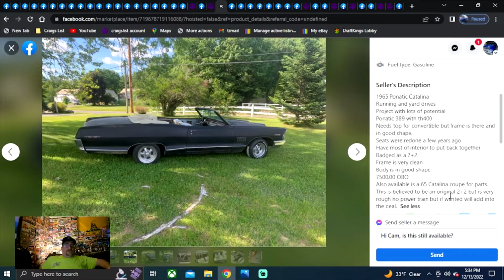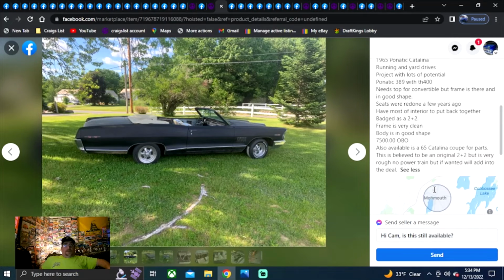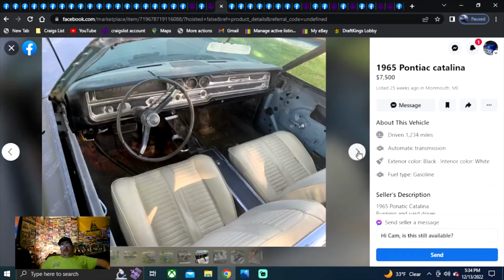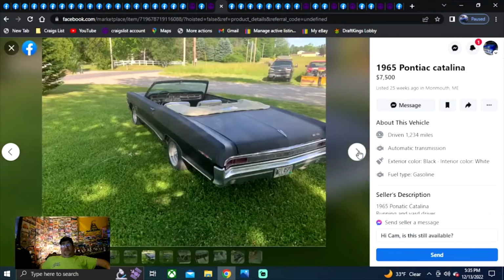Also available is a 65 Catalina Coupe for parts. Believed to be an original 2+2, very rough powertrain. But if you want it, he'll add it to the deal. I don't think he included any pictures of it. So there's another car to go along with it. If you're interested, let him know.